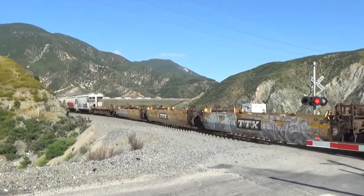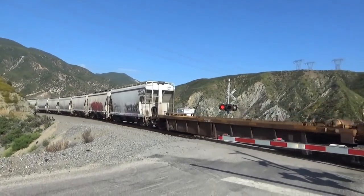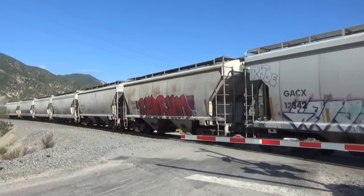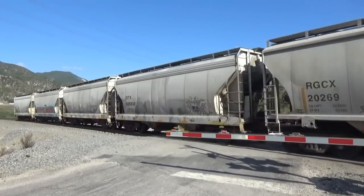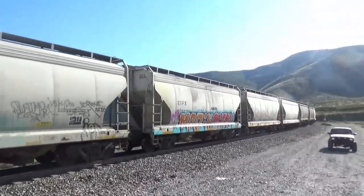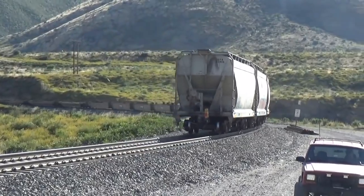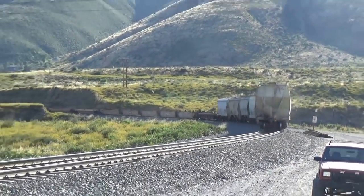But now, here's more precision railroading. Oh, for the love of God. Oh, my God. Seven grain cars standing. Woo! YouTube, I don't know about you, but precision railroading sucks. Good train there, goes down.